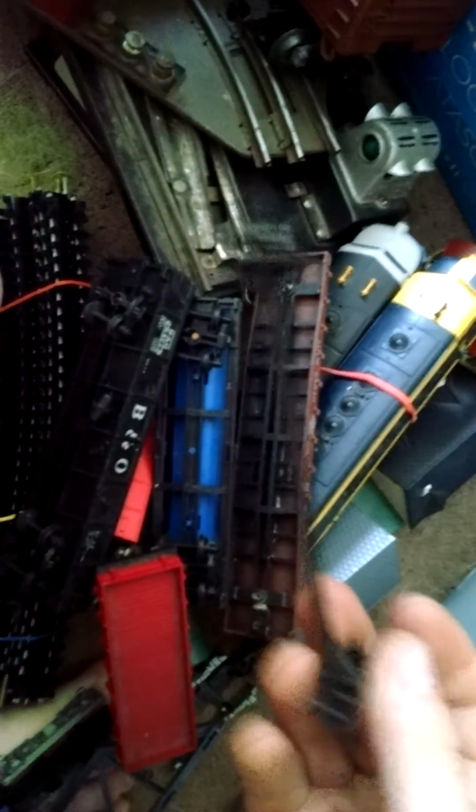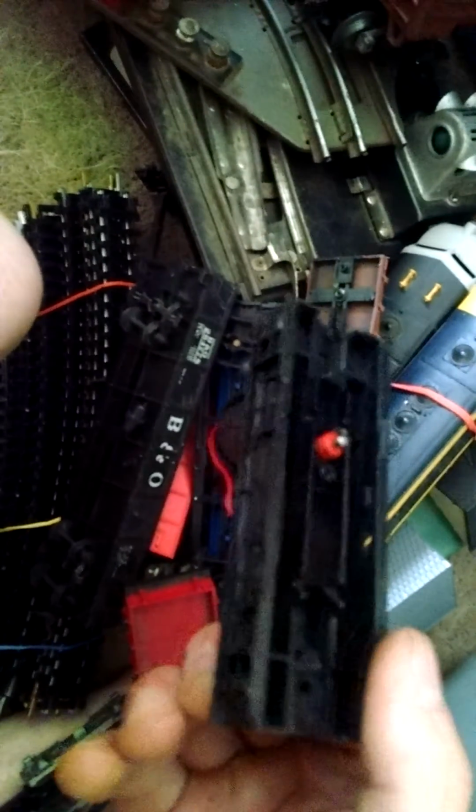Here's a thing to a coal car. I'll find the rest of it. Here's to that switcher engine. That's the body to it. To the Bachmann engine you just saw. A nice, good old Santa Fe caboose. You know, it's most common to see a few of these and some mixed train stuff.